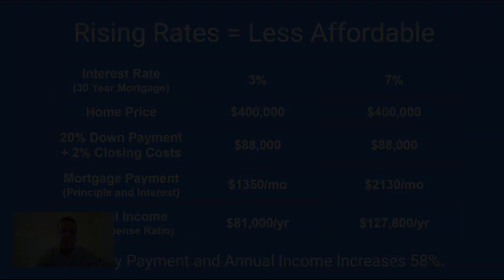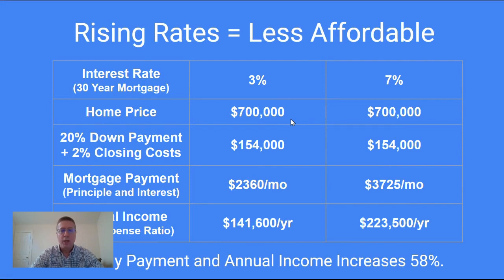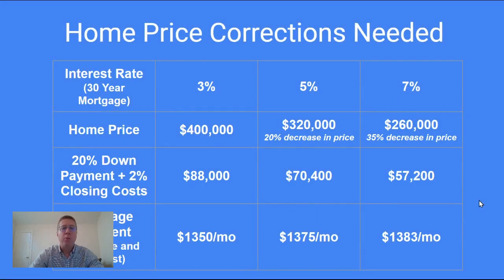Again, a 58% increase. Now let's look at a $700,000 home, which is where homes are getting into the high sixes quite often all around town. Same scenario: down payment, which someone's going to need a substantial amount of cash for a 20% down payment. The mortgage payment may seem quite low at $2,360, versus now getting extremely high at $3,725 per month. Again, a 58% increase. Where one's yearly annual income was $142,000, now it's $223,500, a 58% increase.